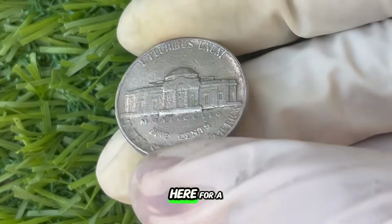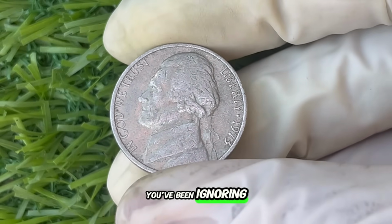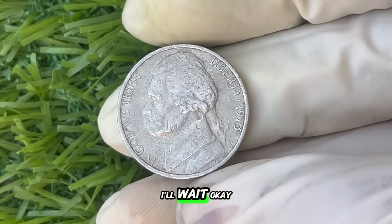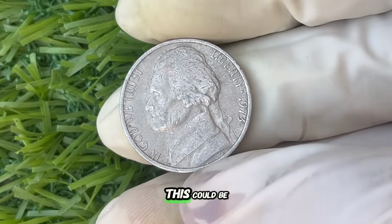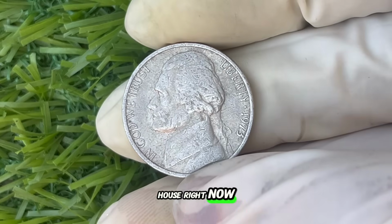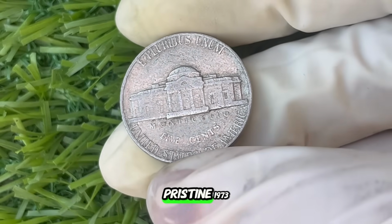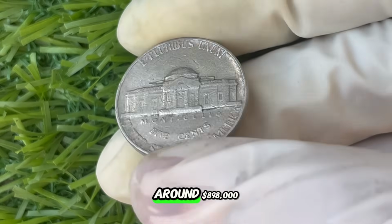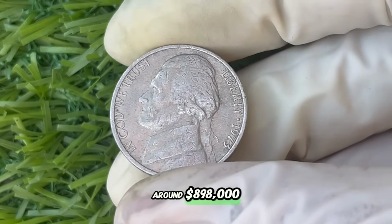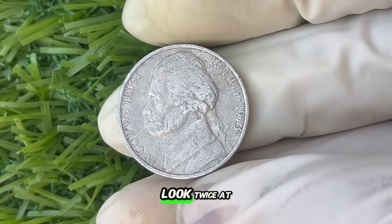And let's pause here for a moment. Seriously, go grab that jar of change you've been ignoring for years. I'll wait. Okay, maybe I won't, but you get the point. This could be sitting in your house right now. Now here's where it gets exciting. The current market value for a pristine 1973 no-mint mark Jefferson nickel is holding strong around $898,000. That's nearly $1 million for a single coin most people wouldn't look twice at.